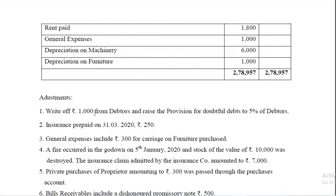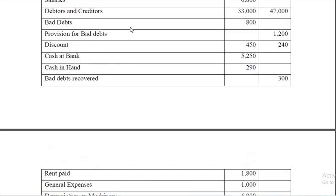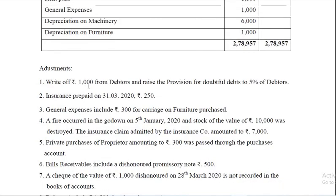Come to the first point, write off rupees 1,000 from debtors. If you look at the trial balance, you have got bad debts of 800. So bad debts are already given. If that is the case, the balance of sundry debtors is after deducting that. Then you have to add 1,000 rupees given in the adjustment as further bad debts. So bad debts given in the trial balance, and bad debts given in the adjustment, add new provision for doubtful debts. So 5% should be calculated on the sundry debtors. I'll show the calculation a little later.